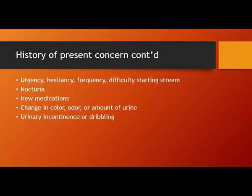Frequency, of course, would be like constantly going to the bathroom, maybe every 20-30 minutes. That's the guy that every time he passes a restroom he has to run in. Difficulty starting the stream is similar to hesitancy. Then nocturia is when you get up several times in the night to go to urinate.